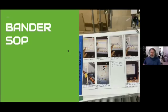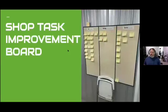So again, for any more information about that, reach out and I can send you more examples. I can send you an electronic copy of our SOP template, and we'd be happy to do that. This is something we've done recently. I'm sure you've seen these before if you've done any research on lean, kind of a Kanban board, task board, whatever you want to call it.